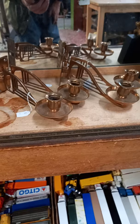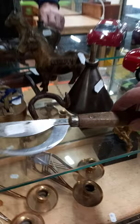Nice pair of the twin arm little piano sconces. Some nice glass. Car badges. A couple of cool tins. Nice little group, lot of mixed items. The can opener is pretty cool.